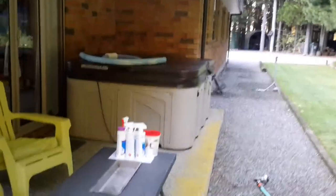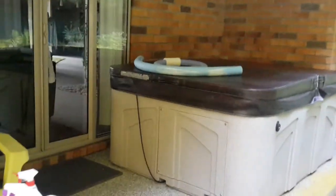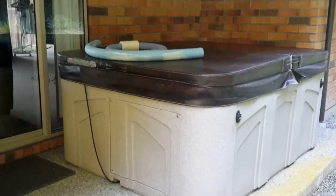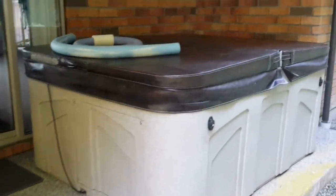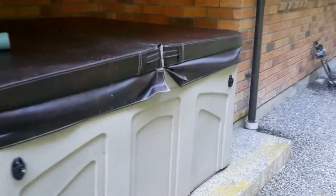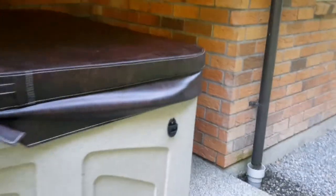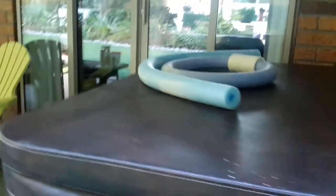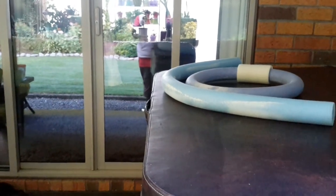Dun, dun, dun. The spa's come out of the orchid house. I'm going to do a video when the orchid house is all finished and show you what I've done in there, but it's not quite in its right position. We're waiting for somebody to come along and fit the external socket, and then it can be moved up further and it won't be in front of the doors there. So that's good.